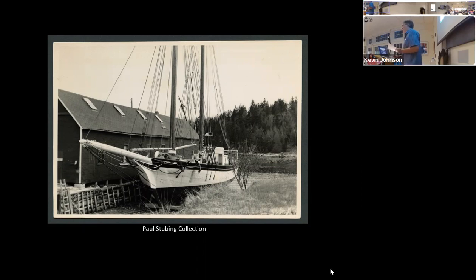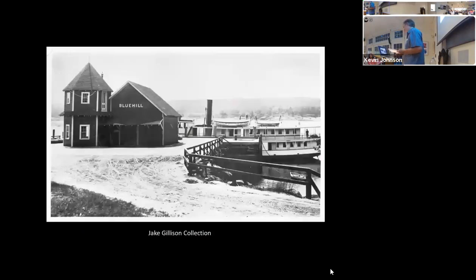This is a photo from what we call the Jake Gillison collection. Jake Gillison was a collector, antique dealer, postcard dealer. His nickname was Jake the Snake Gillison. He's become kind of a friend, and we've purchased many negatives from him. He knows what we like and he finds them.